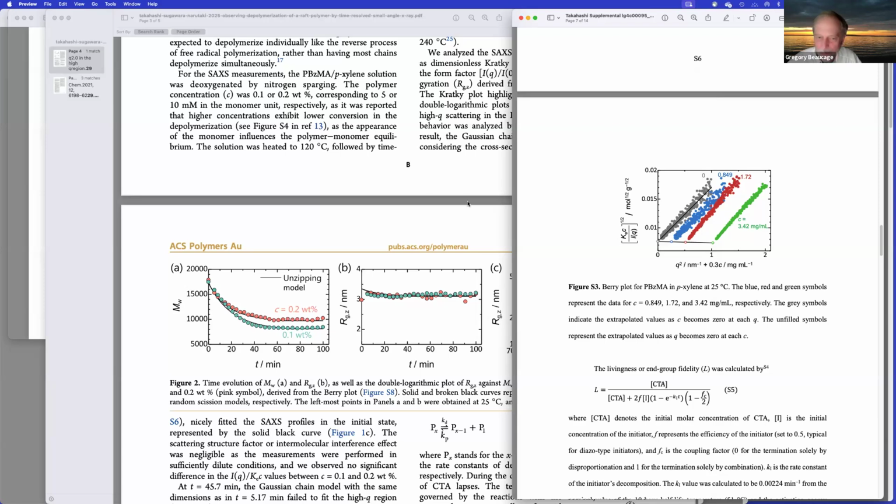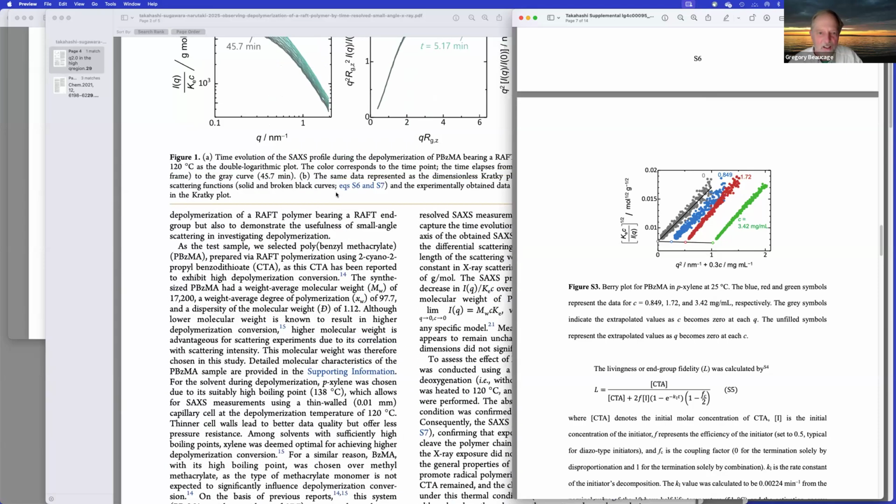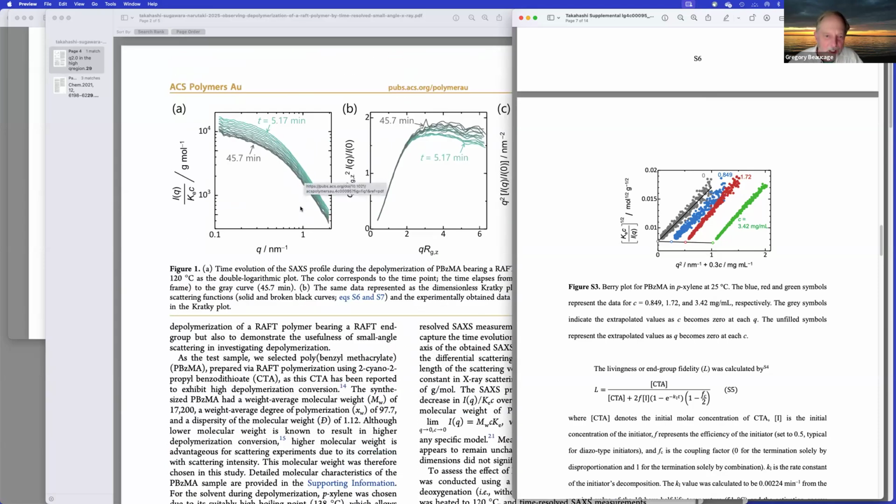He's going up to Q of 1. So this plot, even though it's Q squared, 1 is still 1. So he's going up to here in that plot. And the RG, this uses a Guinier approximation. So it's like the knee part and takes a dive. That's really happening around 5.5.